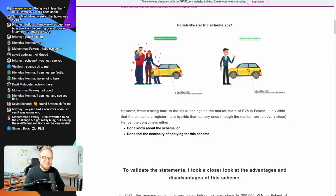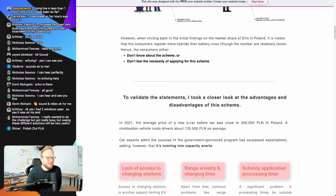And someone corrected me, Polish zloty. I sort of had the feeling that it was zloty, but PLN just threw me off as a shortening. But thanks so much, Shine, for chipping in the chat. Anyhow, so she wanted to validate those statements.